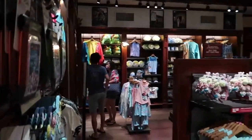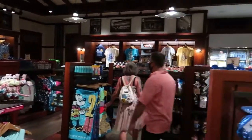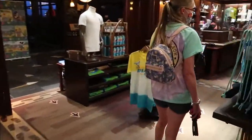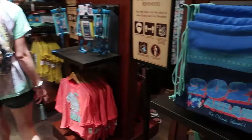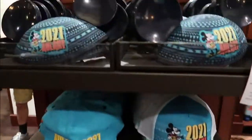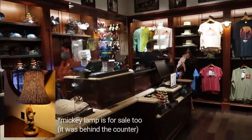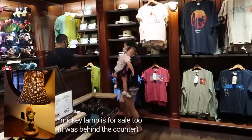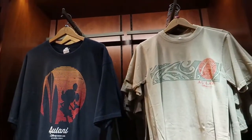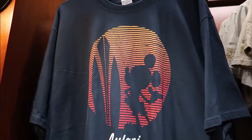Alright, so that covers the right hand side of the store. And there's the counter, there's the entrance. And now we're gonna come over to this side. Start over here, right here at the shirt. Some of the shirts.